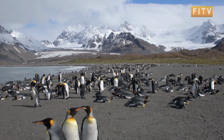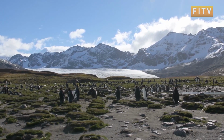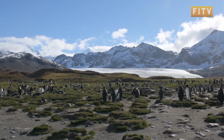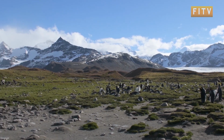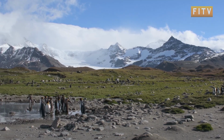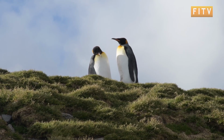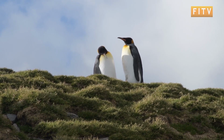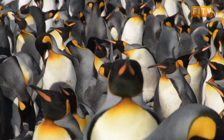Many of us will not get a chance to step foot on these pristine shores within our lifetime. However, we can but hope that these feathery fledglings will be able to call St Andrews Bay home for many years to come.